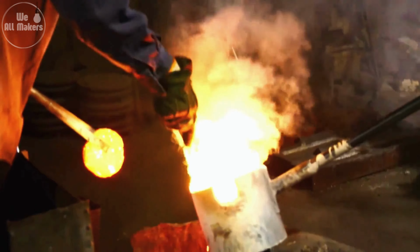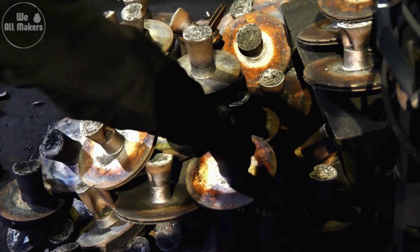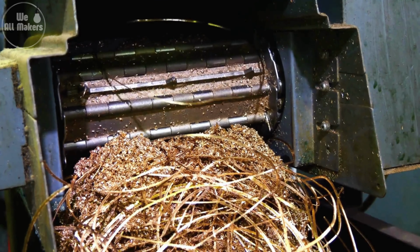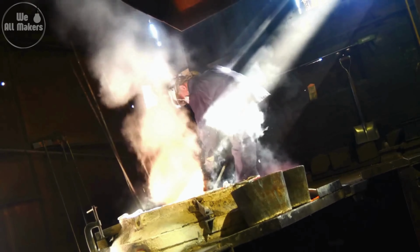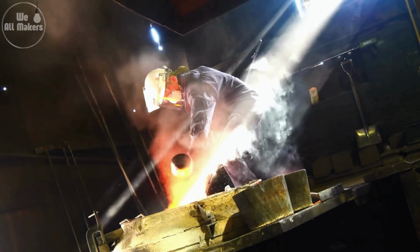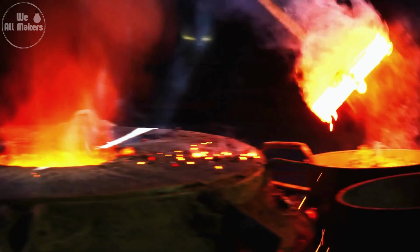Kyowa Bronze utilizes Japan's only reverberatory furnace for bronze refining. This furnace is essential for achieving the perfect melt. The process involves reaching temperatures close to 1200 degrees Celsius. Watch as skilled craftsmen manually manage the furnace, carefully controlling the heat to melt the bronze ingots. Observe the bronze ingots as they melt in the furnace.